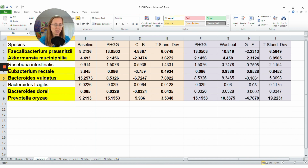Bacteroides vulgatus. This is a bad guy that we don't want to see in an overabundance. It went from a baseline of 15 down to 8.5. You can see that's pretty close to the 2 standard deviation mark, so I think that's pretty significant. And then you could see it actually stayed steady at about 8.5 or 8.3 after the study was over.